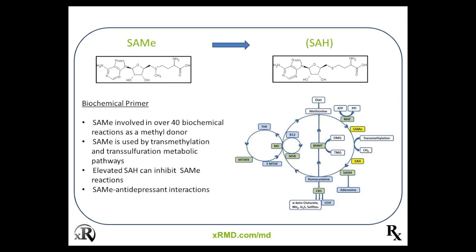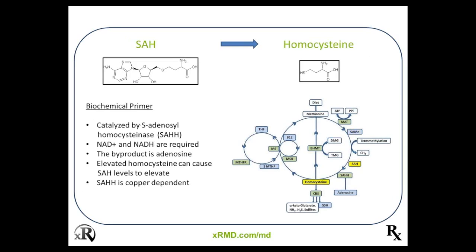SAMe is also clinically relevant; you have to be careful when using anything that is a strong methyl donor, as SAMe is, because there can be interactions between SAMe and some antidepressant medications. And there are some reports of serotonin syndrome resulting because of SAMe's involvement in specifically neurotransmitter synthesis.